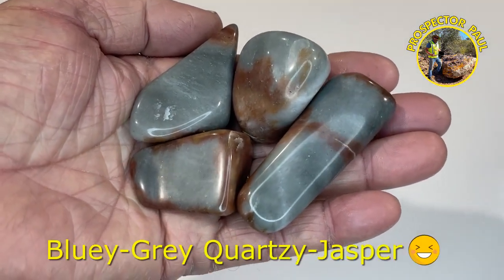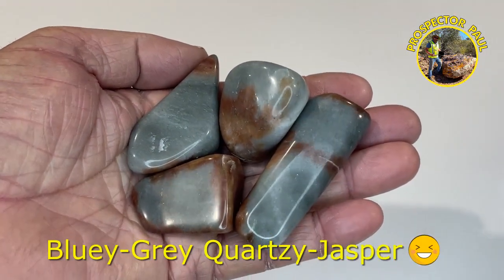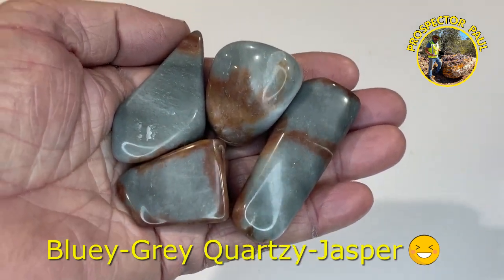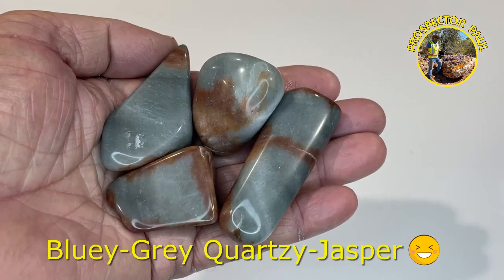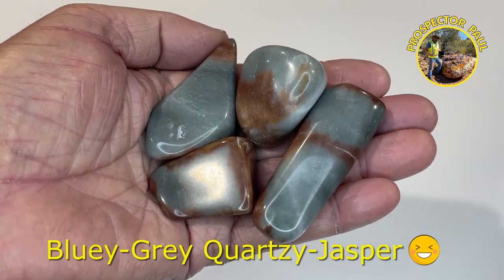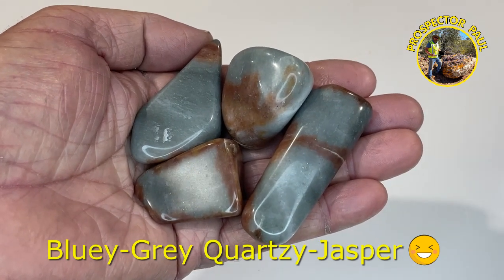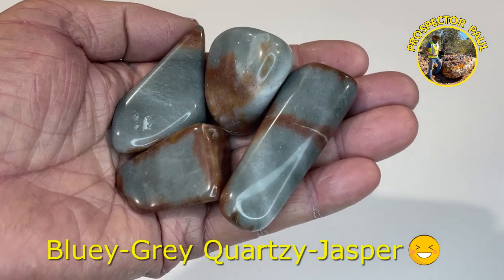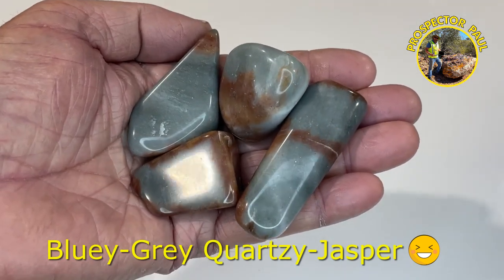Now this, I really don't know what it is. It's sort of quartzy, I guess. This is something that I found by accident when I was up north recently, rock hunting. I was stranded. I went to a hill to try and get phone signal. Couldn't get phone signal, but I found this nice rock and it polishes up nicely.